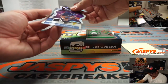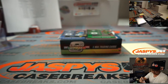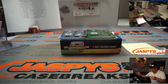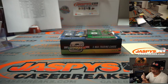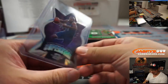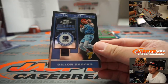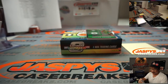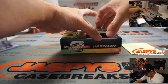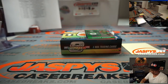Got a die cut in here, and it's Kawhi Leonard. There's Kawhi Leonard, superstar die cut for Juan and the Clip Show. We got Dylan Brooks for the Grizz. Davis Bertans for Nick Stober and the Wizards.